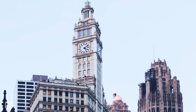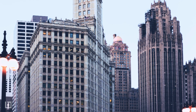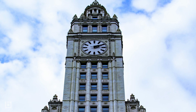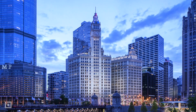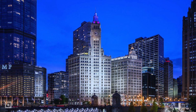Completed in 1931, the Wrigley building is reinforced by steel framing. It has 2 towers connected by a bridge and is crowned by a bell tower clock. The Wrigley building was the first major office building in the area, and after an extensive renovation project completed in 2015, it continues to serve as a home for many businesses.